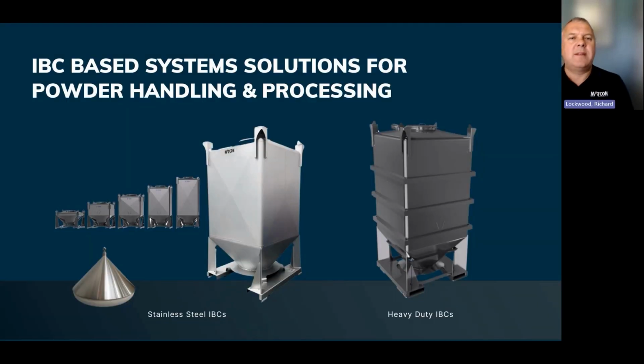Let's think about what it is that Matcon do. We produce IBC-based systems for powder handling and processing. What you see in front of you there is a range of our IBCs, from a small few hundred litres to large several thousand litre units. And on the right-hand side, an image of heavy-duty IBCs for some of our cathode active materials with very high densities, a batch weight of 5,000 or 6,000 kilos inside each one of those.